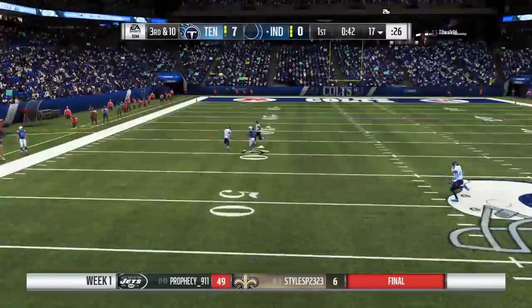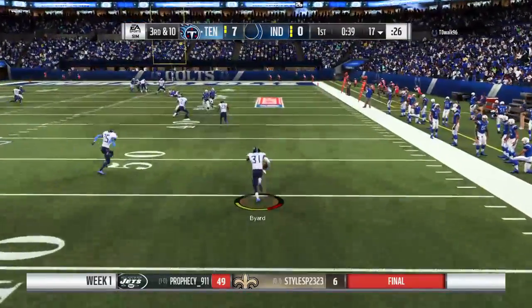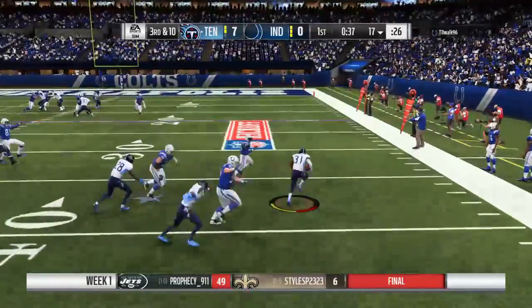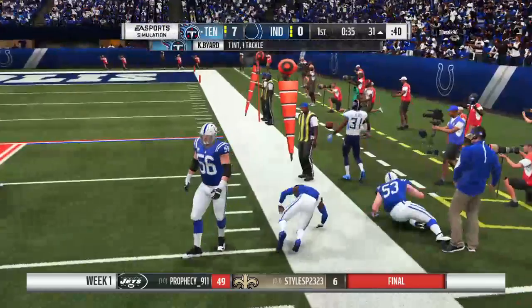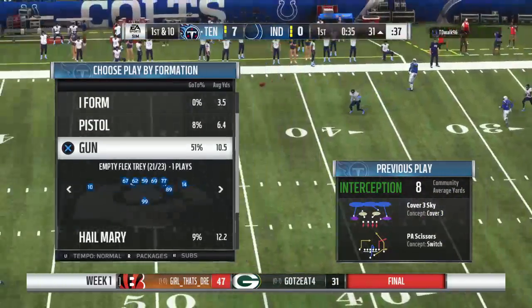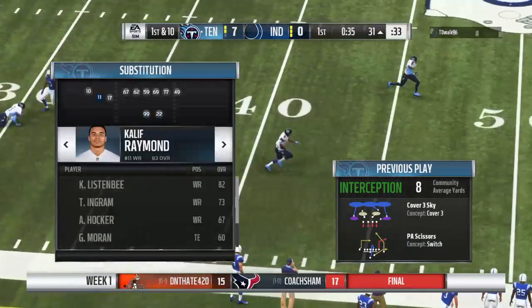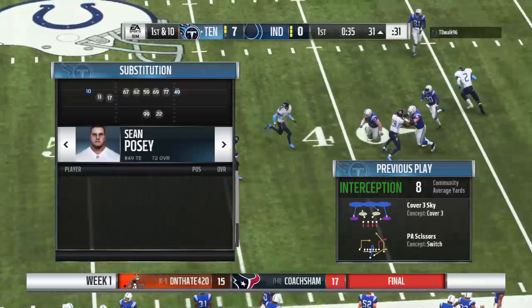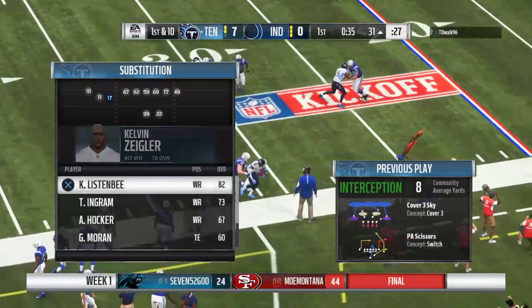Looking deep for Hilton. And this is going to be intercepted. Picked by Kevin Byard. And Brandon, this is a real nice job defensively, getting inside a quarterback's head and figuring out, okay, where's he going with the football? Because you can make an educated guess defensively, not all the time, but sometimes. And when you're right, you've got a decent chance of coming away with the football.